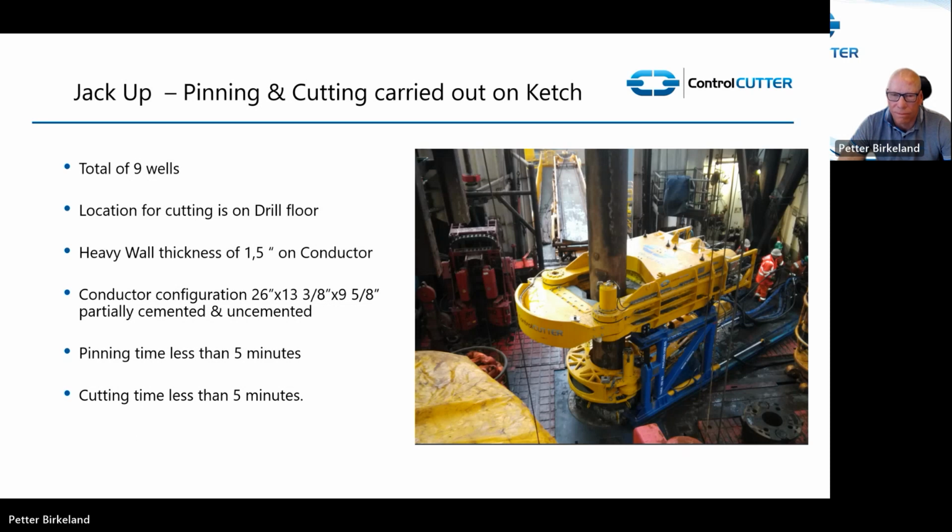If people want to know more about this, what's the best way to get hold of you? Feel free to go on our webpage, controlcutter.com. You will find my name and email on that page. And please feel free to contact me, whether that is topside for taking out conductors, or if you have any inquiries related to subsea work as well. And I'll be more than happy to showcase subsea projects that we also have done in the past.